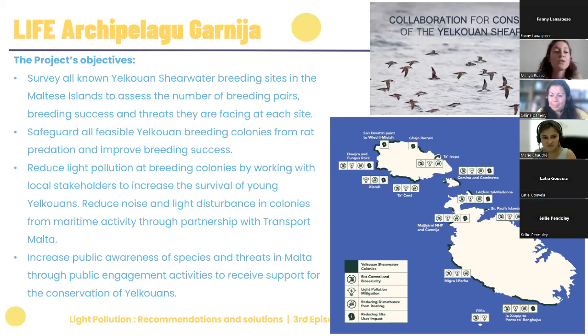Something else that we also did was, of course, work with the general public. Light pollution is something that people do not associate as being a threat to seabirds. In fact, when we spoke to people about this particular threat, most weren't aware. So there is a lot of work that still needs to be done to educate the public on this topic and really get them to understand that lights are actually detrimental to wildlife.